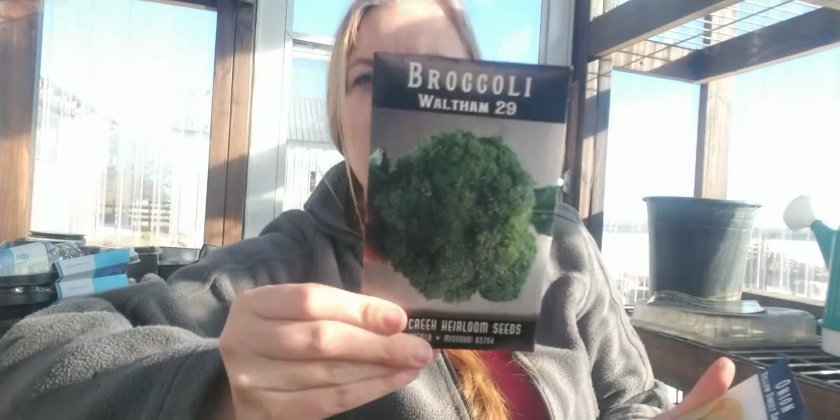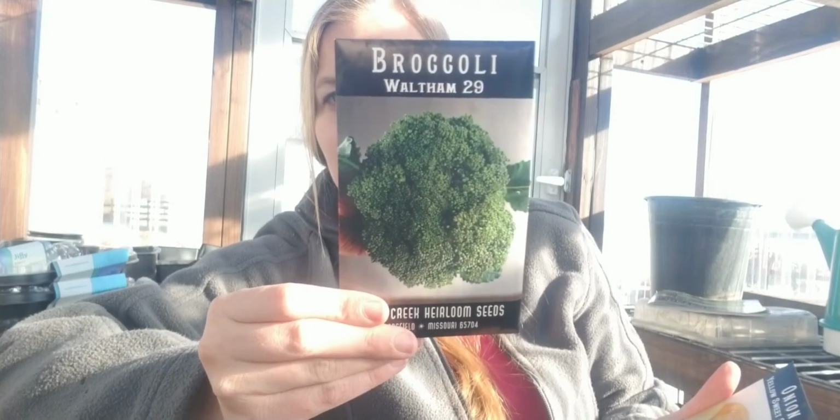The ones that I seriously planned were these orders from Baker Creek as far as seeds. I'm going to try a Waltham 29 broccoli. I got an onion seed. Onion seeds can be slightly finicky. They won't always end up with a bulbed onion underneath. So we're going to try them out and see how they do getting bulbs.